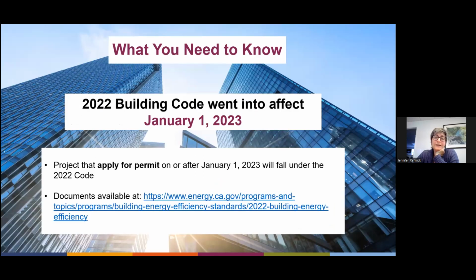Code went into effect January 1st, 2023. And this link, the website energy.california.gov, has all of the forms, documents, manuals, and standards that you can download for free. And also on the 3C REN website, we have a great resource there where you can also get those documents.